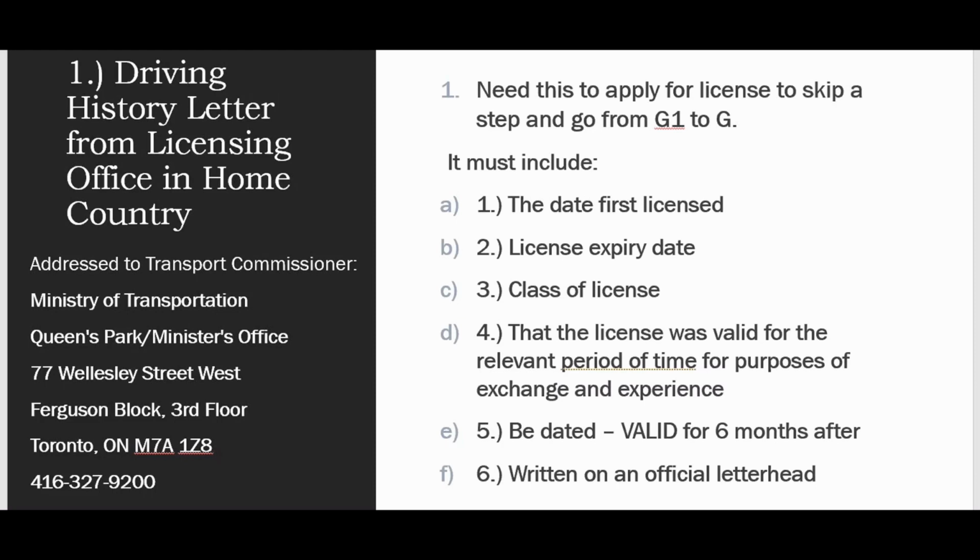So what you do is you go into the license office. In my case, I went into Caroni licensing office in Trinidad, and I wrote a letter asking them for my driving history, and I put all these details here and told them to include that in the letter. This letter could take about a month or more to get, so it's something you need to time and make sure you get it in time before you leave. And it's very, very useful because you need to prove that you have more than 2 years of driving history. So your license and information back home would help a lot with that.